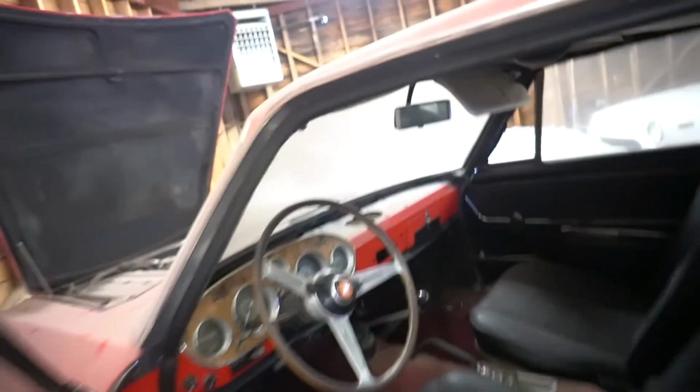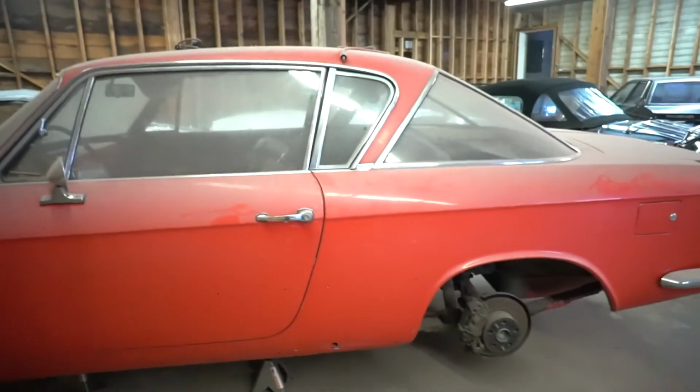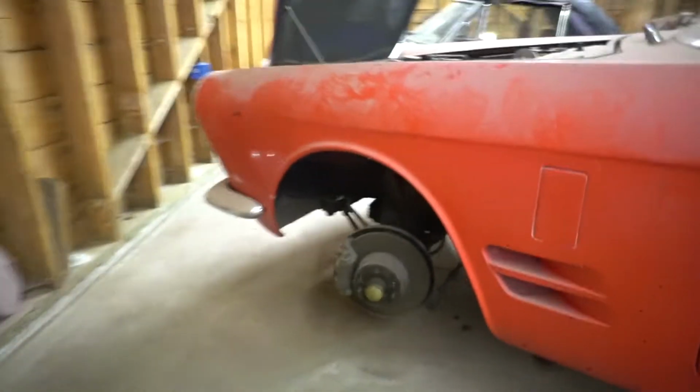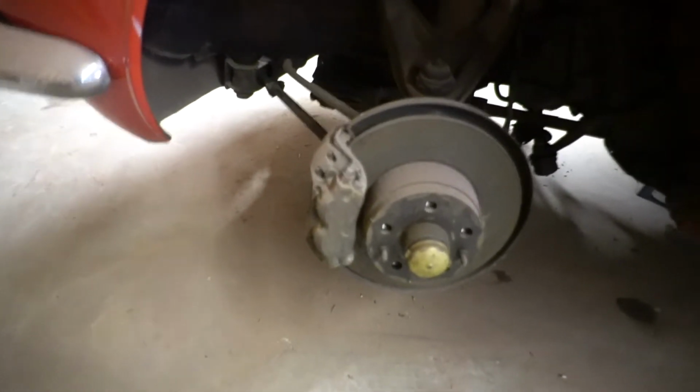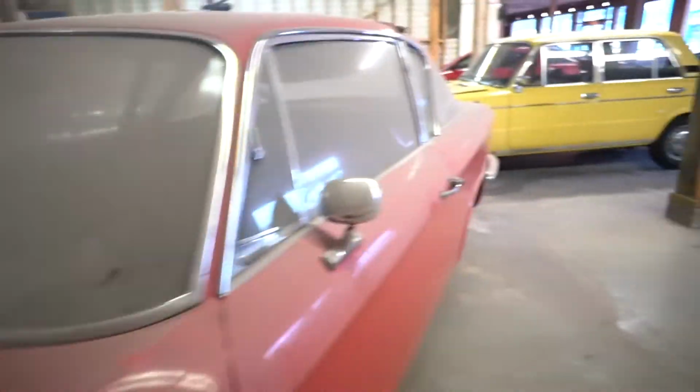Just wow. Again, a car that I don't really think I'll ever see another of, because I've never seen one before. It's just beautiful. Even disc brakes all around. That's interesting. I did not expect that at all. Look how huge these front disc brakes are. Inline 6. Just beautiful.